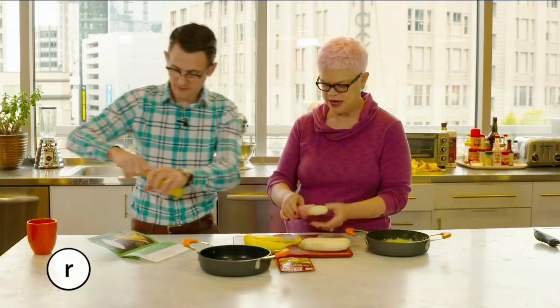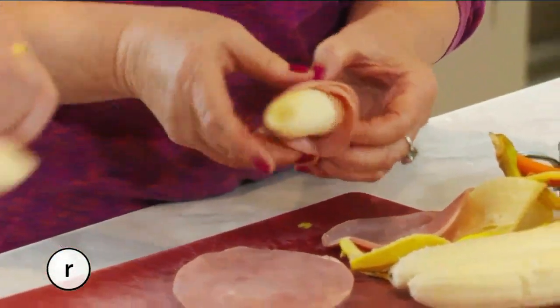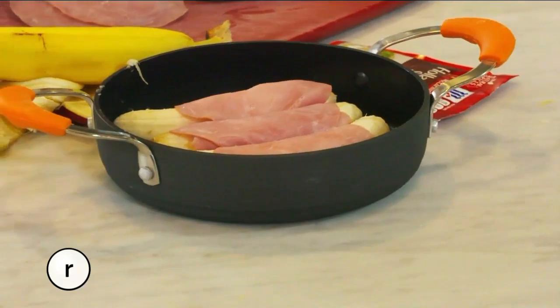I'm gonna wrap it in some ham. Wrap them in a little bit of ham. Okay. Because who doesn't love bananas and ham? So just put it right in there? Just tuck it in. Oh, that's so cute. Look at how adorable that is. They're nesting.